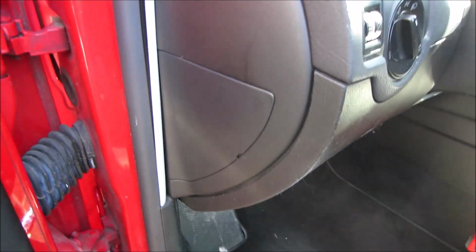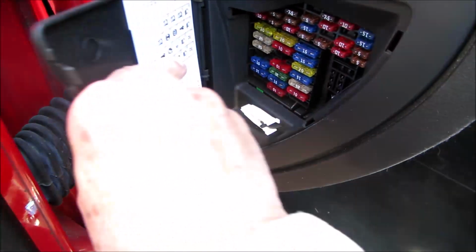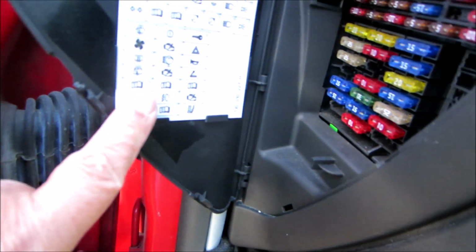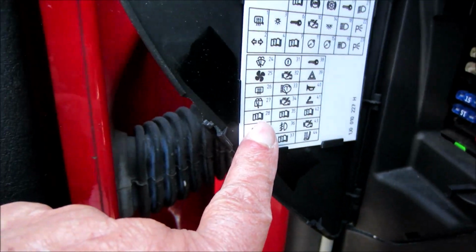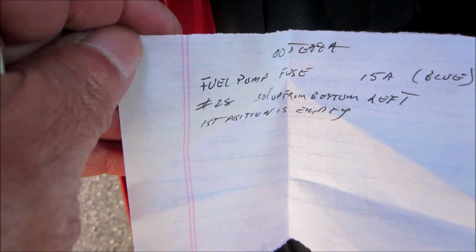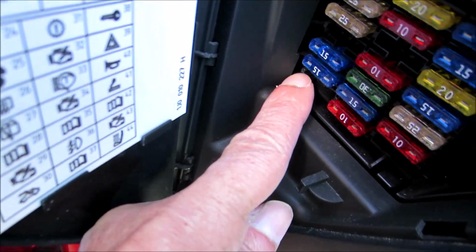Okay, so the first thing we want to do is open this fuse panel. Since we're working on the fuel pump, the fuel pump relay is number 28. I looked that up. Can't really tell from this legend, but that is what I looked up in my manual. Number 28, third up from the bottom, first position's empty. It's a 15 amp blue fuse.